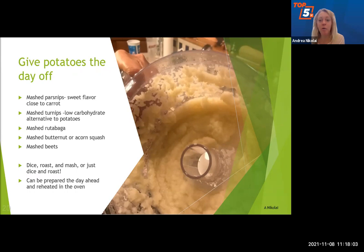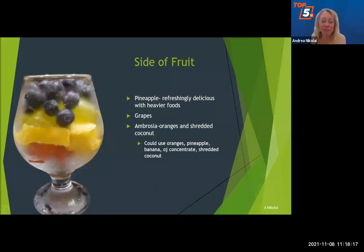Also, did you guys know rutabagas? They're a cross between a wild cabbage and a turnip. So that's pretty cool. And the turnips are the ones that are more white and purple, where the rutabagas are more yellow. So yeah, just some tips, things I learned a long time ago, and I thought they might be helpful.